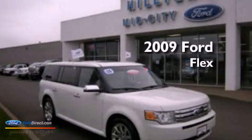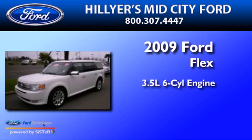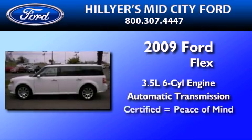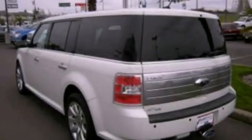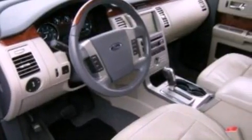This is a certified pre-owned 2009 Ford Flex. It has a 3.5-liter six-cylinder engine and an automatic transmission. Its top features include power adjustable driver pedals, heated front seats, a low tire pressure indicator, traction control and stability control systems, 12 strategically positioned speakers, and satellite radio.